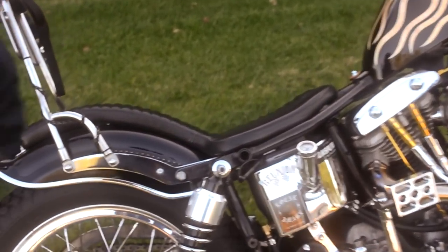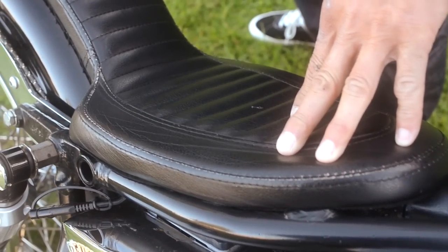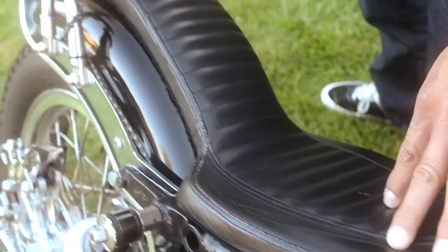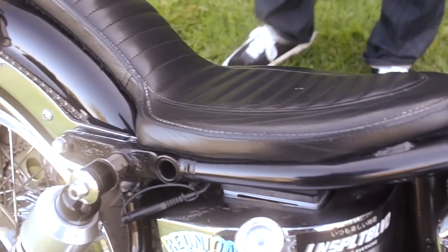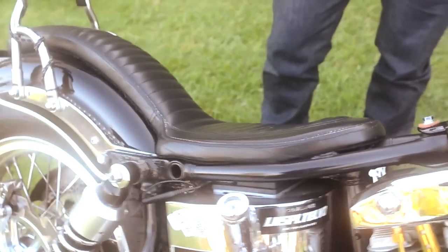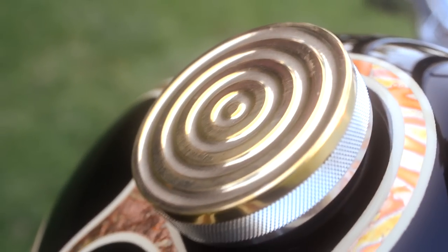What seat are you rocking, bro? This is a King, I think he calls it a King Cobra, from Old Gold Garage. I think he's out of Pomona or something like that. I love seeing not even just American-made parts, but California parts on the California bike, it's so cool, man. And then this is from Speed Dealer, this brass bayonet gas cap.